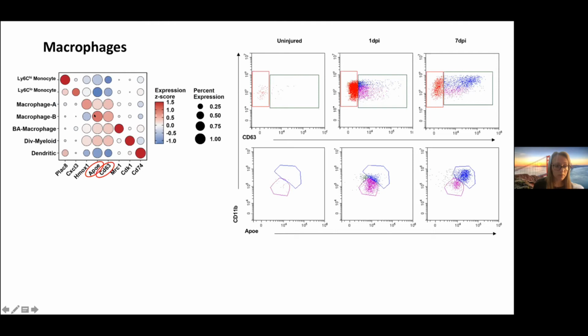So if you look here, the difference is pretty striking. This is an example of what we saw in flow cytometry. We first started with each individual time point here, uninjured, 1 and 7, and on the axes here are the labeled markers that we used to work out the gating. So we plotted CD11B against CD63, and over time you can see the progression of the monocyte population change.